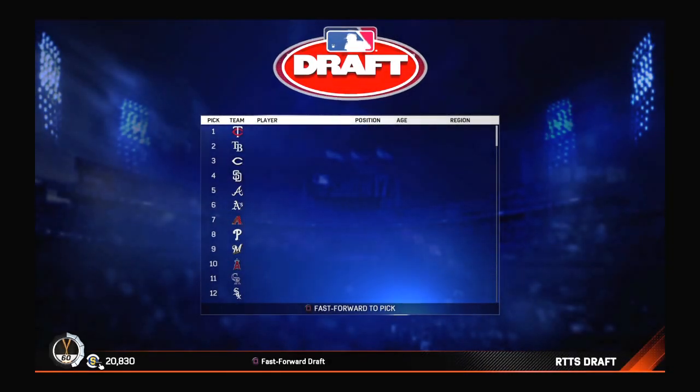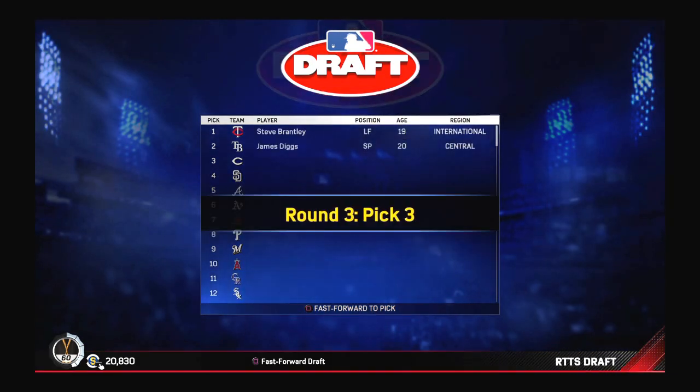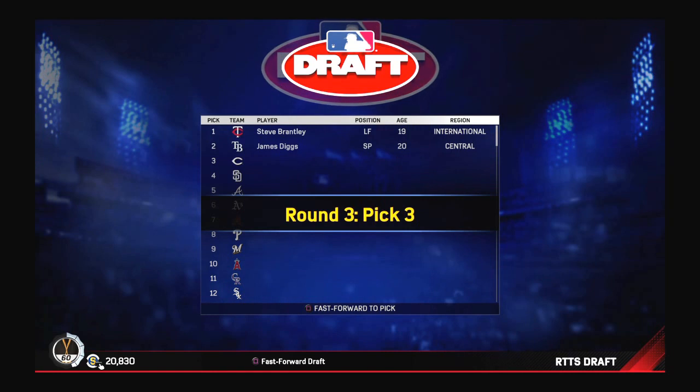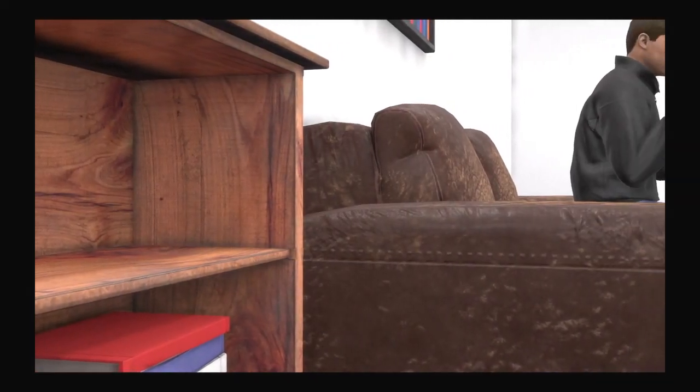Welcome back to the MLB Draft. First-year player draft. We are about to start the 3rd round. With the third round, pick number 3, looks like it might be the Reds. Gavin Olsen, a starting pitcher from the Central Region. The awaited moment arrives.